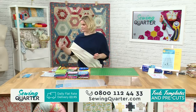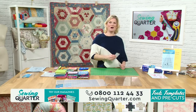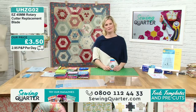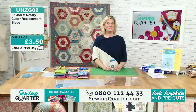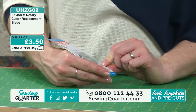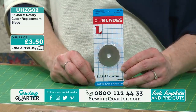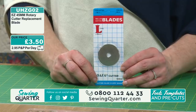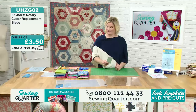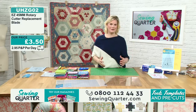There we go. Now, before starting out on a brand new project, please change your rotary cutter blade. That's all I would say. £3.50 for your easy. Are these the right ones? Yep. That's £3.50 and you're getting your rotary cutter replacement blade in there. Very important. It just makes life so much easier.